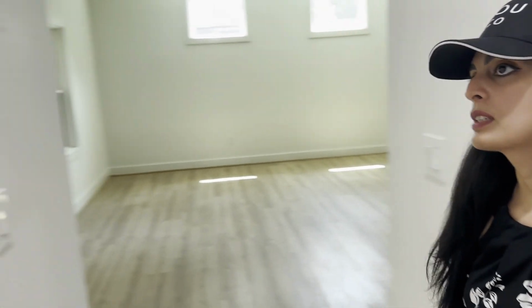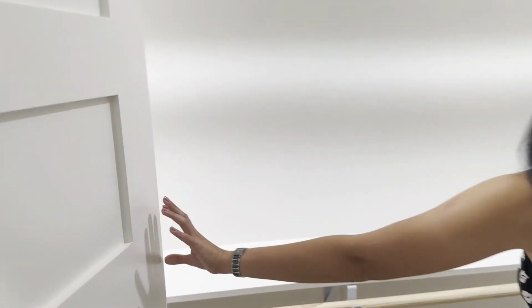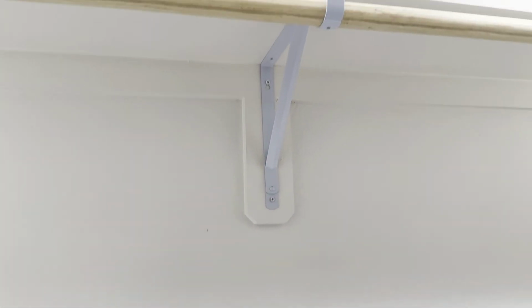And oh, it looks like there's more closet space right here. This is actually very convenient because you can hang maybe things that you're not going to use regularly here and things that you use more regularly there. So maybe like your winter coats. So that's pretty cool.